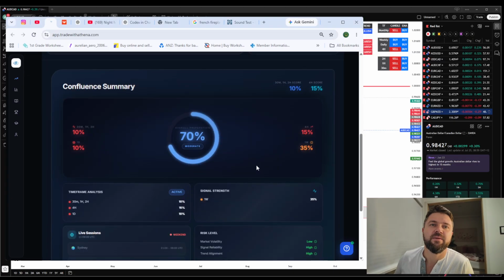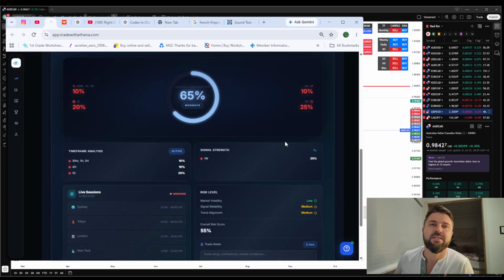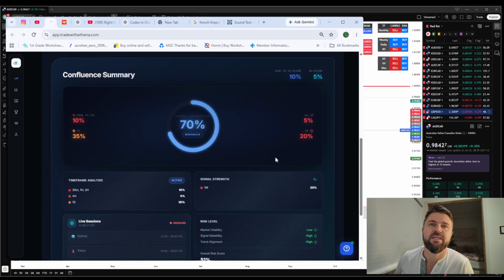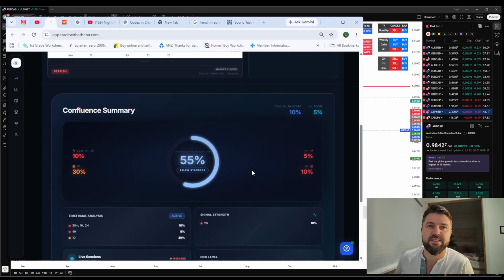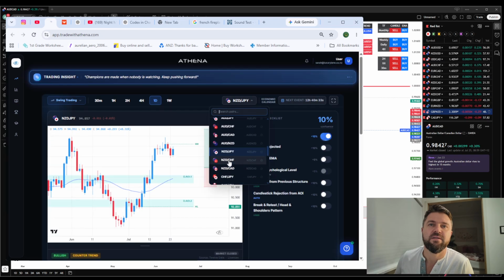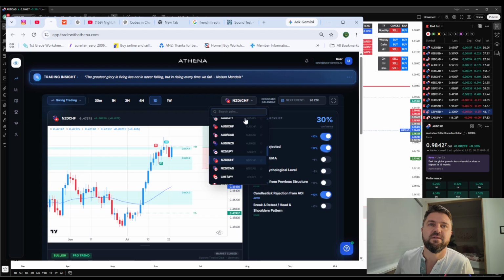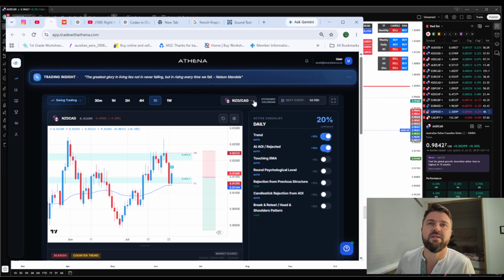AUD JPY 70%. AUD CHF 65. AUD CAD 70. AUD NZD 55. There's not many left, guys. 50. NZD CHF 70. It's not bad. It's just in between two areas of interest, which is horrible. 75 for NZD CAD.